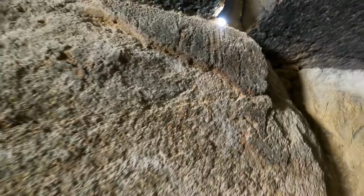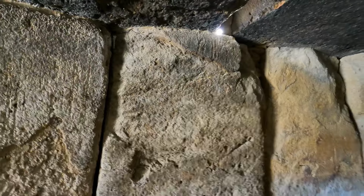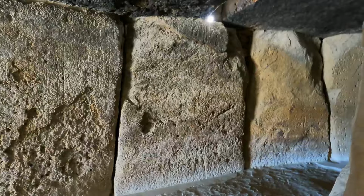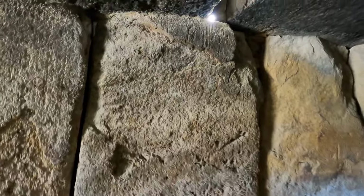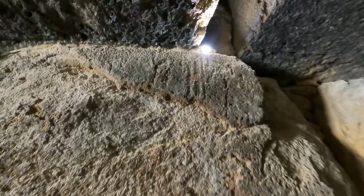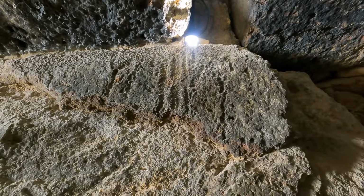Maybe there's a connection, maybe there isn't, who knows? Where did the people who built Dolmen De Menga gain the skills to cut and carve and transport 180-ton stones? Could there be a link between the skills that developed at Gobekli Tepe and the skills that were necessary to construct the Dolmen De Menga? I don't know. That's for you to decide for yourself. Hopefully more evidence comes to light, but enjoy the tour of Dolmen De Menga and the H symbol that's found here.